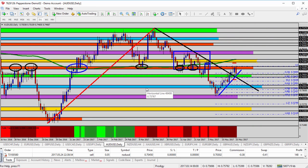All right, let's move on over to the AUDUSD. This currency pair has been going in both directions all week long. We've seen buying, we've seen selling. It's just been rattling around between the orange shaded area and the green zone. The green zone is 74.60, 74.45.